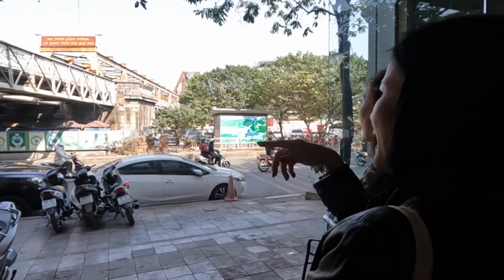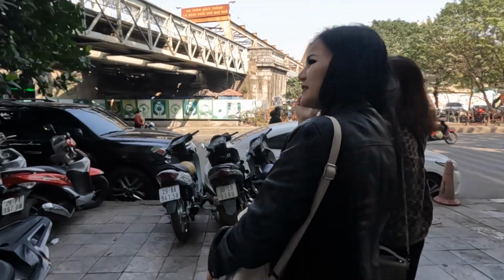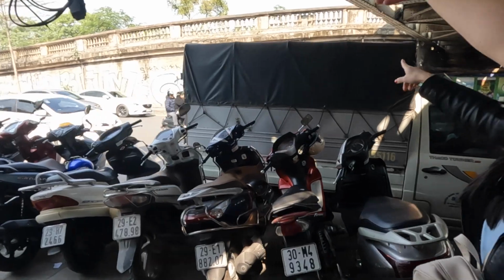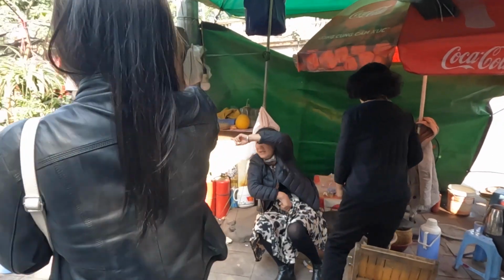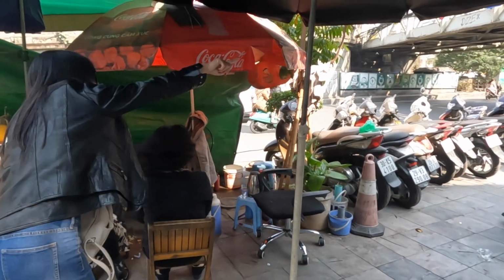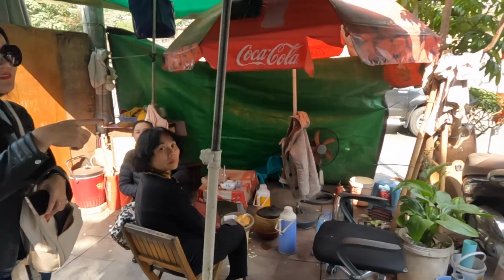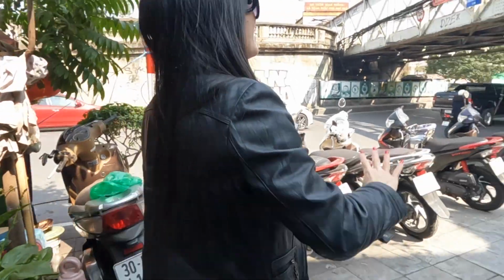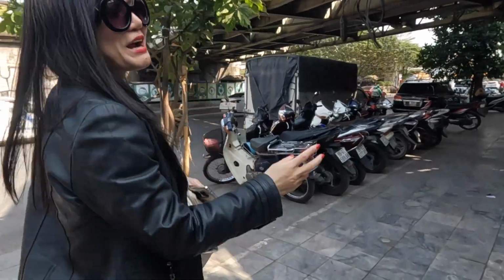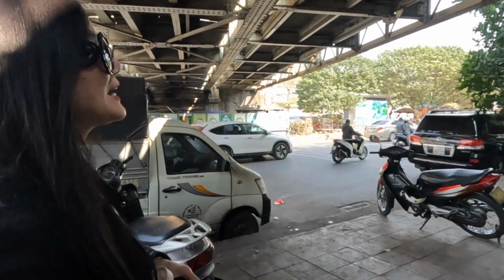You're gonna go up here? Yeah, I'm looking for the way to going up here. Okay, let's go. Show me the way. Up this way or over that way? I think I've seen a bridge over here for walking. She's figuring out the way to the bridge. Oh, okay. Are you from Hanoi? Yeah, I'm born in Hanoi. You're born in Hanoi? But I come back for New Year.